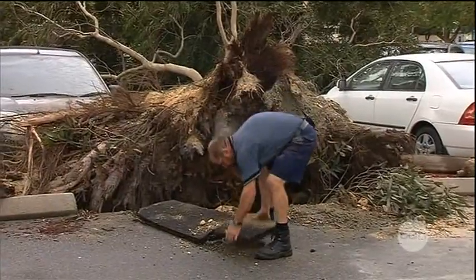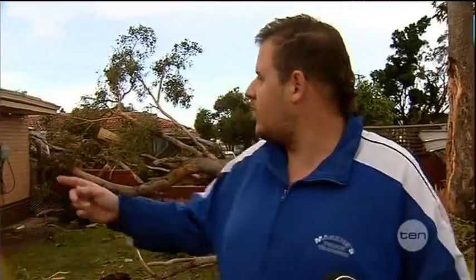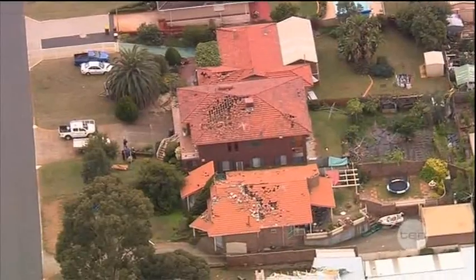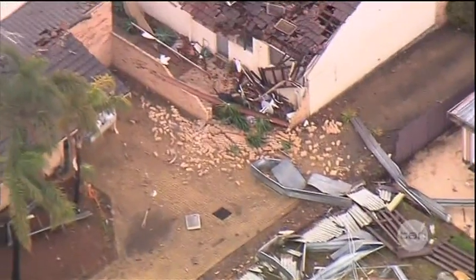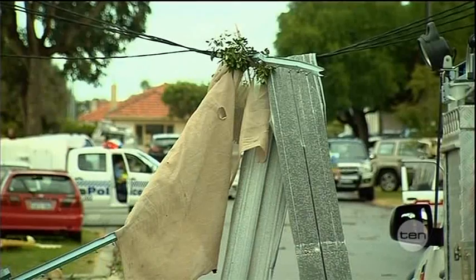Back outside, massive trees were uprooted, landing on cars and houses. The garage doors flown away. The patio's up in that tree. Dozens of homes had tiles ripped from their roofs, many losing their tops altogether. Backyards resembling rubbish tips, loose household items hurled into the sky.